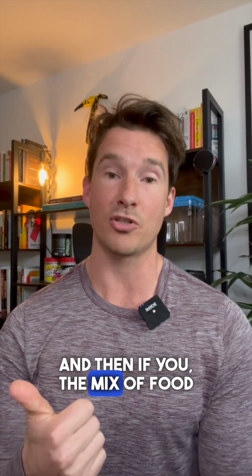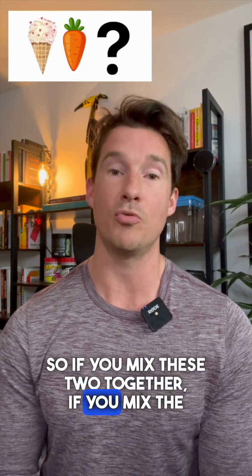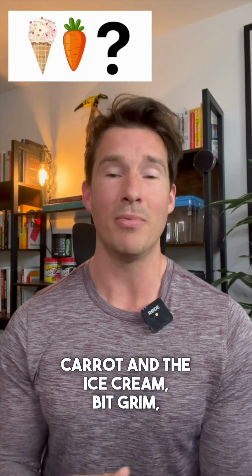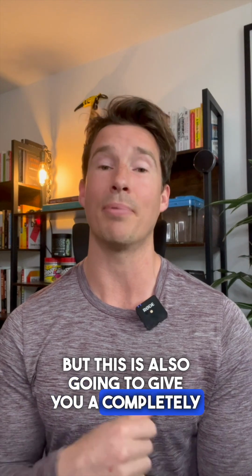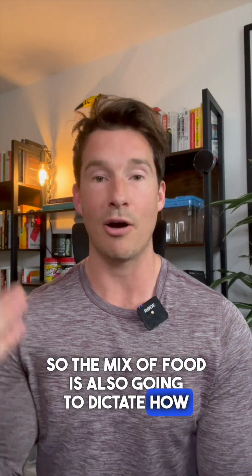And then the mix of food that you eat is also going to dictate the spike. So if you mix these two together, if you mix the carrot and the ice cream, bit grim, but this is also going to give you a completely different reading altogether. So the mix of food is also going to dictate how high your blood sugar spikes.